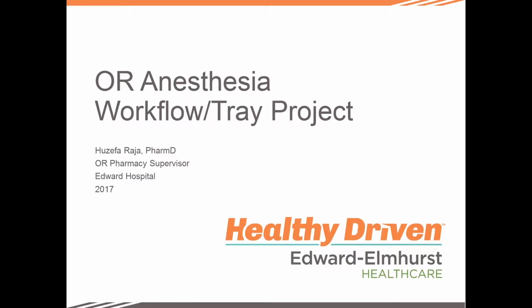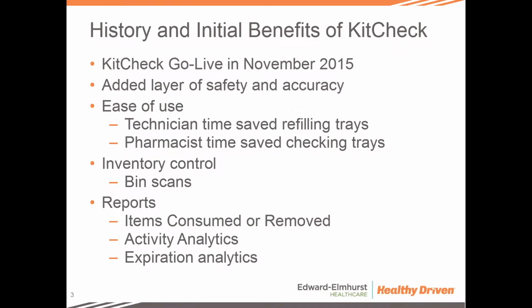I just want to go over a few things that we're doing with KitCheck, to help with our workflow processes and with the anesthesia trays in particular. So first, the history and the initial benefits of KitCheck. We went live with the technology back in November 2015. It's added a great layer of safety and accuracy. So that's been one of the best benefits of KitCheck so far.